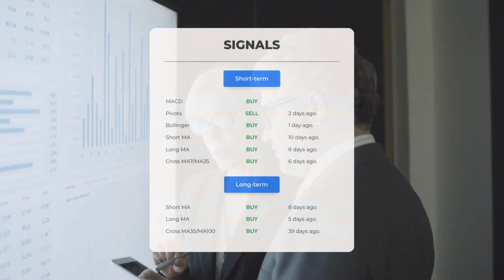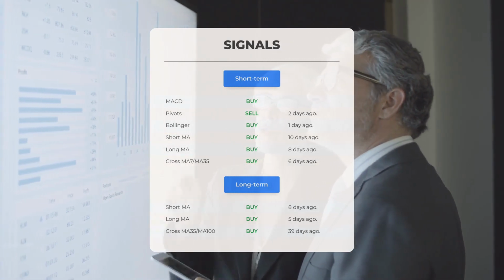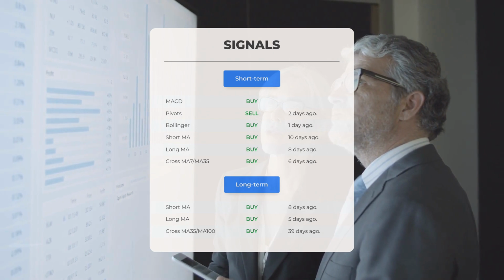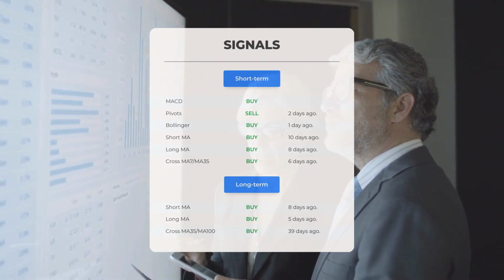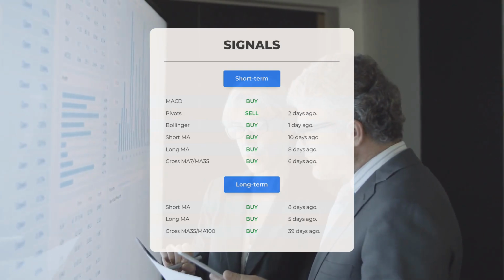Here are some additional signals that may capture your interest. Moving average convergence divergence indicates a buy signal. Pivots show a sell signal from 2 days ago. Bollinger indicates a buy signal from 1 day ago. The short-term moving average suggests a buy signal from 10 days ago. The long-term moving average reflects a buy signal from 8 days ago. The relationship between the short and long moving averages indicates a buy signal from 6 days ago.